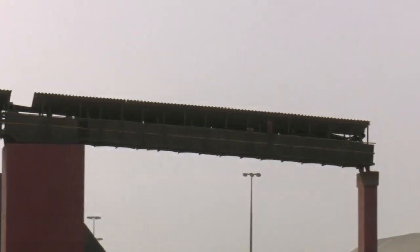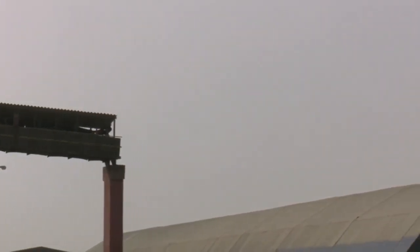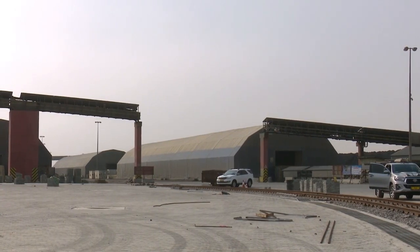We had to temporarily break down the overhead conveyor belts on 2 sections just to get these machines through. Now while breaking down conveyor belts that are in daily use, you can understand the interruption to port operations. So we had to do that in a manner that does not interfere with the ships calling the port and offloading things like coal.